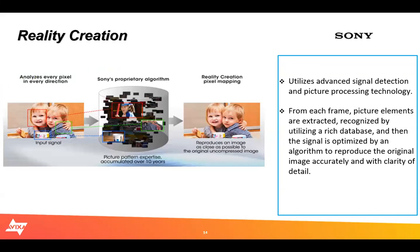The next automatic feature, if you will, is called reality creation. And that utilizes advanced signal detection technology and picture processing. You can see in the graphic that the input signal is applied to the projector and analyzed every pixel in every direction. Then that's compared to a database, and using an algorithm, it can identify certain picture elements such as flesh tones, as you can see in the graphic here of the girl with the baseball bat. It's detecting her flesh tones.